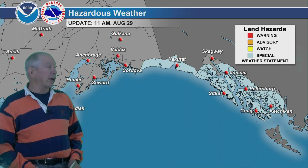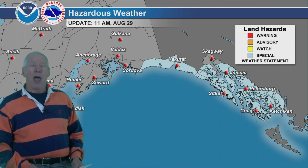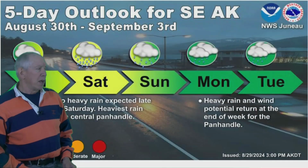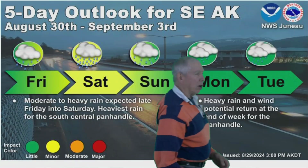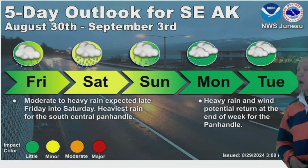And then also we're looking at another event on September 4th through 5th. And again, that's really uncertain and it's way out there in the future, but that's something we're going to be keeping our eye on. So in this outlook for southeast Alaska, you can see that it's really kind of a wet period there. Again, the heavy rain expected Friday into Saturday, and then again some heavy rain and wind potential at the end of next week.